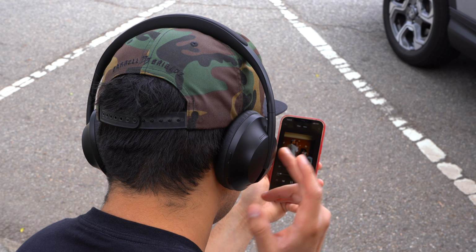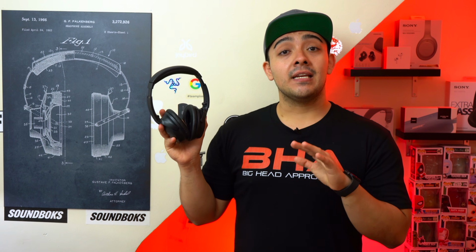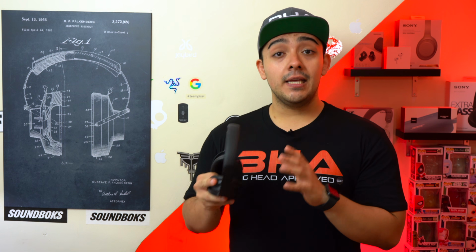Now, when it comes to wireless connectivity, both of Bose's headphones can be simultaneously connected to any two Bluetooth devices at the same time, so you can easily hot swap from one device to another, which is really good if you're a power user with devices from different ecosystems.